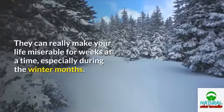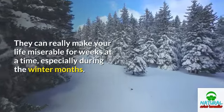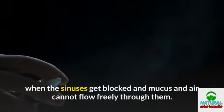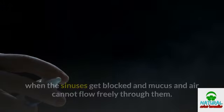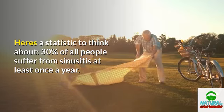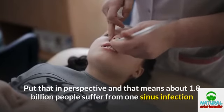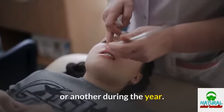They can really make your life miserable for weeks at a time, especially during the winter months. Sinusitis, most commonly known as sinus infection, happens when the sinuses get blocked and mucus and air cannot flow freely through them. Here's a statistic to think about: 30% of all people suffer from sinusitis at least once a year. Put that in perspective, and that means about 1.8 billion people suffer from one sinus infection or another during the year.